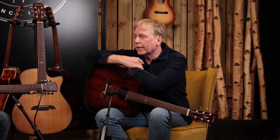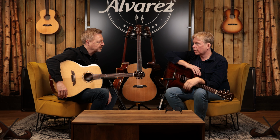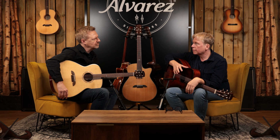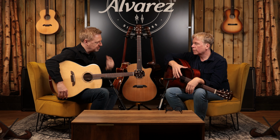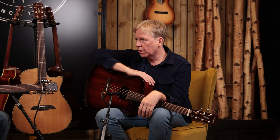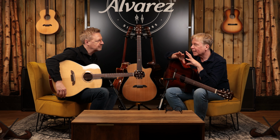I think you've got quite a wide bottom bout, like a dread. And then you've got a smaller upper bout, and a more accentuated, deeper cut in the waist. Is the bottom bout the same size as our dreads, or is it larger? I think they're just about the same. But then you've got a smaller upper bout and this deeper cut in the waist, which definitely, as we've said before, changes things.